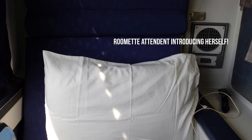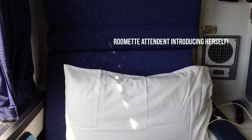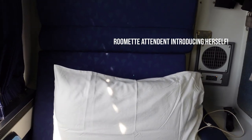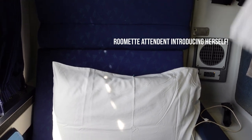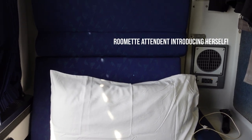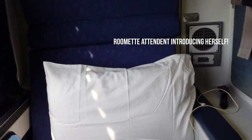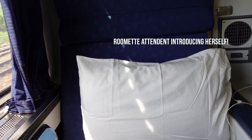What's your title again, just for the guys listening? I'm a train attendant. So the roomette comes with a train attendant? Yeah, all roomettes, coaches come with the train attendant. Okay. All of them. Roomettes, the sleepers, the coaches, everybody has a train attendant. There's always a train attendant and two conductors. I love it. Thank you so much. You're very welcome. So I will be right back.